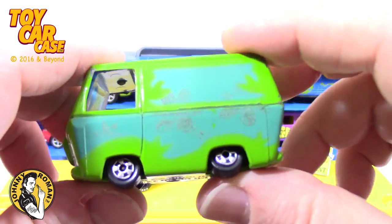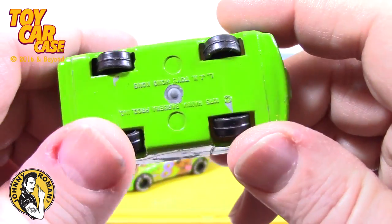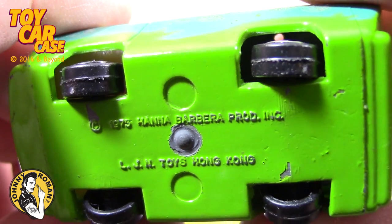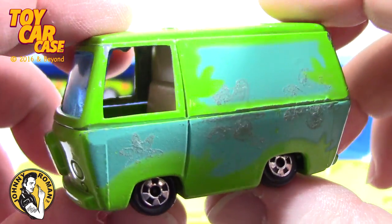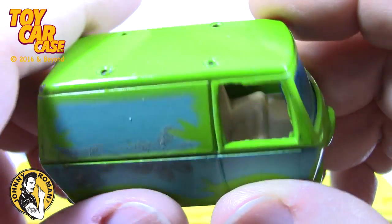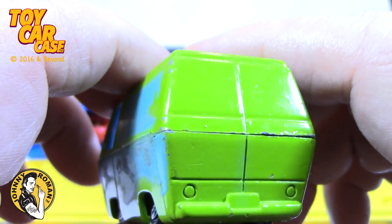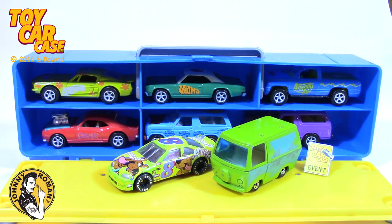But look, we've got a washed out mystery machine. This baby was released a little bit ago. This one's from 1975. Oh, Hanna-Barbera Products Incorporated. Do you believe that? It is from 1975. I thought it was much newer. Look at that, it's missing the rack on the top. But you've got a nice big seat inside for the whole gang to fit in. Only if those doors would open, I bet one of you customizers would take this baby and cut those doors wide open. Oh, look at that.